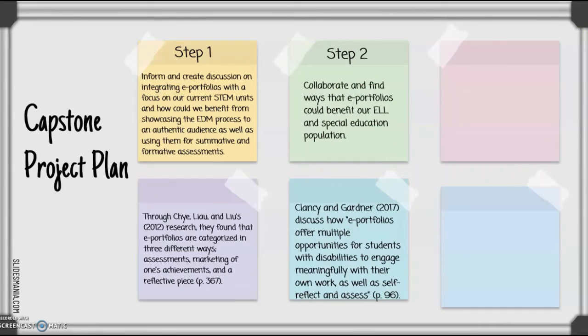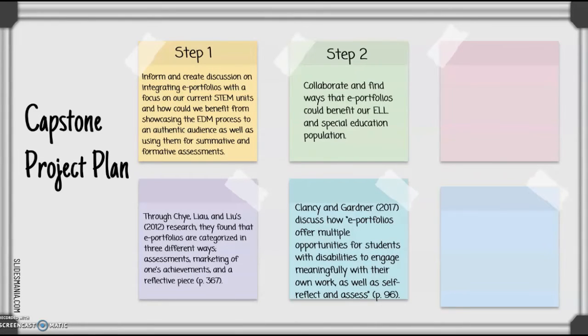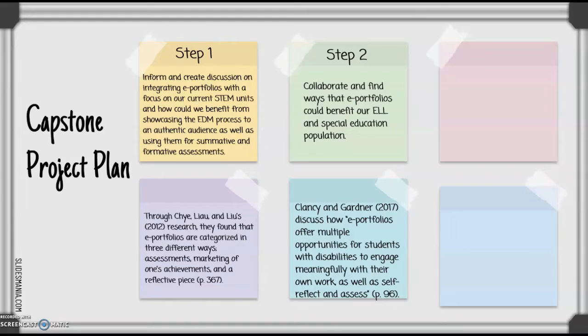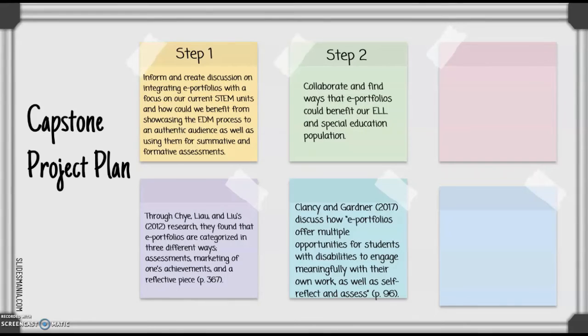Step 2 was to collaborate and find ways that ePortfolios could benefit our ELL and special education population with our ESOL teachers and special education teachers, and develop 4 strategies that all teachers can utilize with the implementation of the ePortfolio platform. Clancy and Gardner discuss how ePortfolios offer multiple opportunities for students with disabilities to engage meaningfully with their own work, as well as self-reflect and assess.